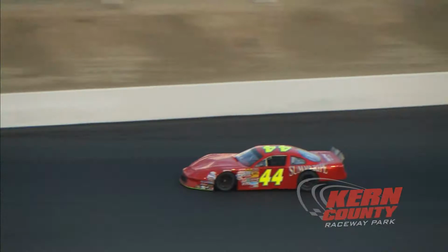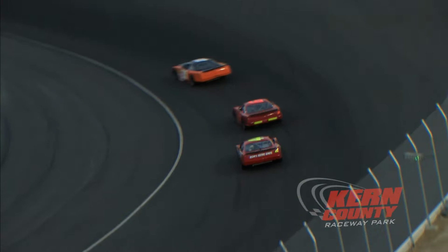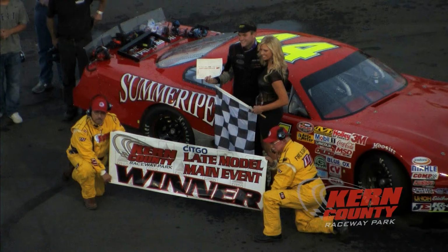The $2,000 win to E-Money, Eric Richardson. He does it for the fifth time in 2013 on Flying Ryan Partridge. Andrew Porter will come home in third.